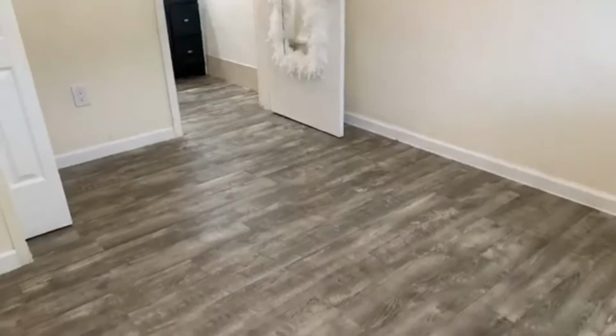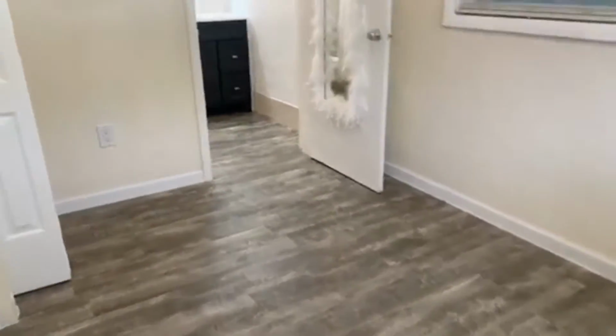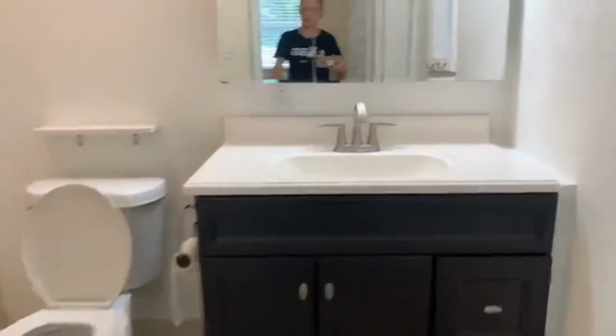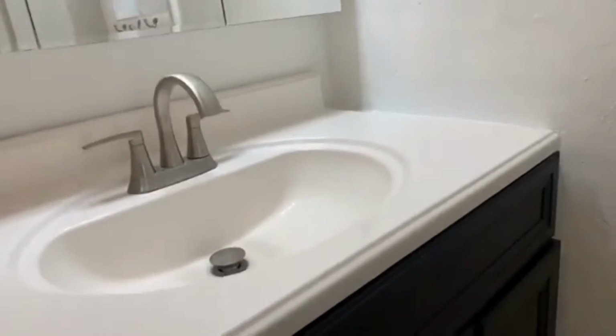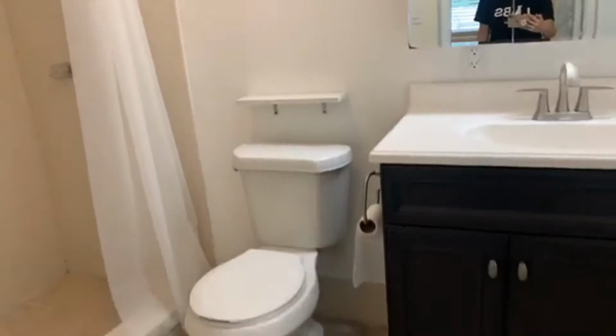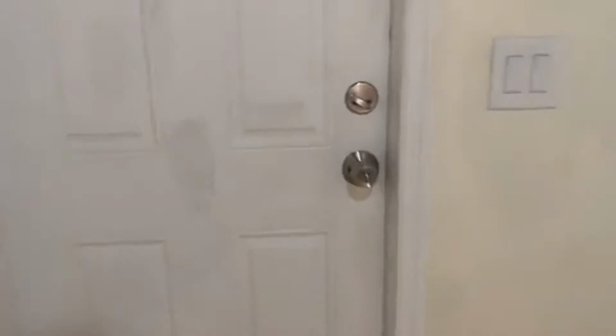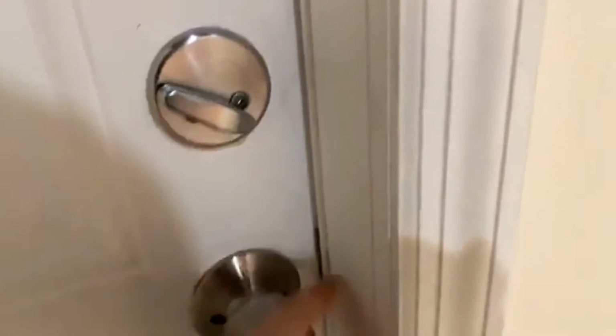You have off this family room, one of the bedrooms. It has new flooring and an updated bathroom. Oh, someone didn't close the toilet, so. Okay. And from here you also have access to the backyard.